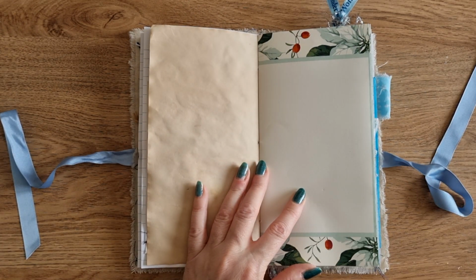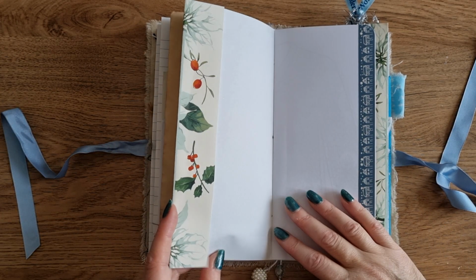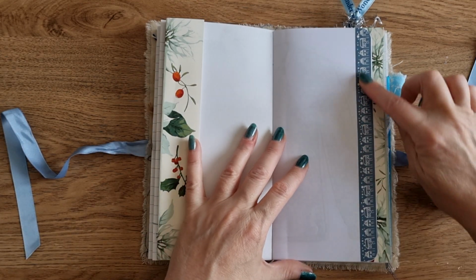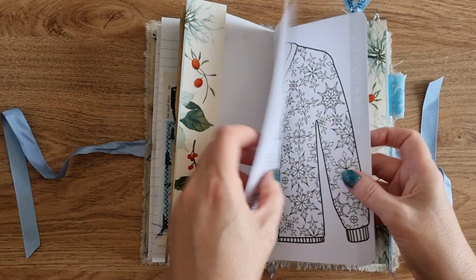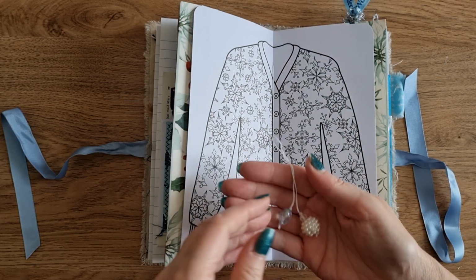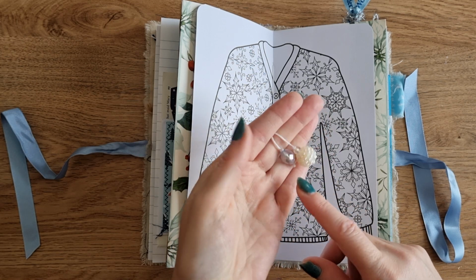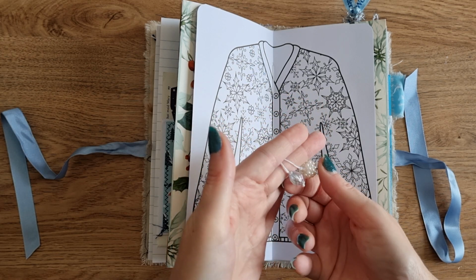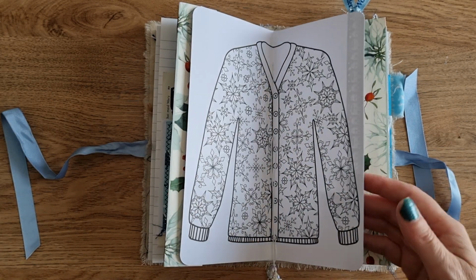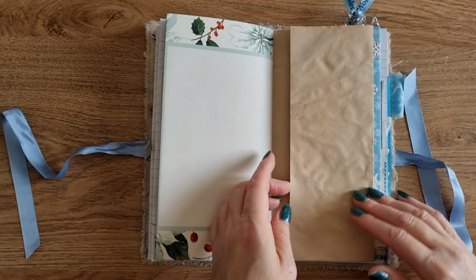This beautiful paper, I was gifted this, so I think I only have like 2 sheets left. It's beautiful writing paper. So yeah, there's that house washi, which I love. And here's the fun jumper in the middle of this one. This one's got snowflakes all over it. And then the beads on here, we have this fun kind of bobbly bead that really made me think of snowflakes. And then we have this beautiful iridescent one. I've used white waxed cord to bind this one because it went with the theme of the journal.